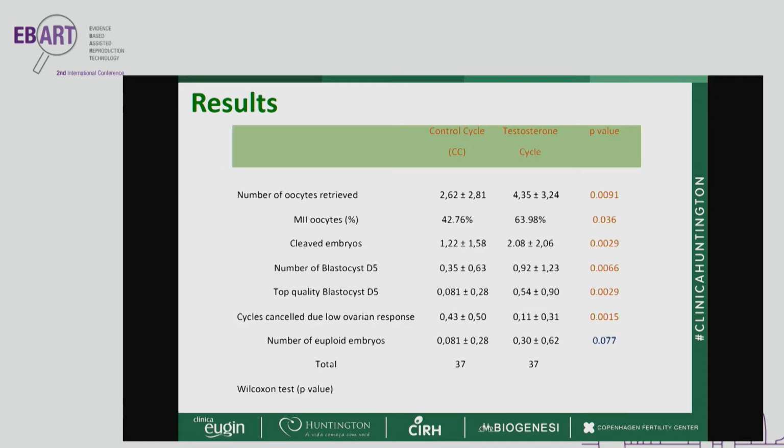Here, you can see some of the IVF outcome results. For the number of oocytes retrieved, the number of M2 oocytes, cleaved embryos, the number of blastocysts on day 5, and the top quality blastocysts on day 5, we had better results when testosterone supplementation was used. And cycles canceled due to low ovarian response were fewer when the testosterone cycle was used, and the number of euploid embryos did not differ between the two cycles.